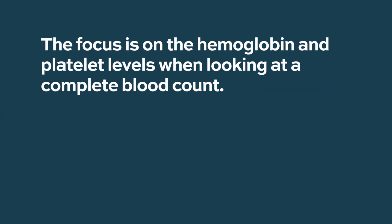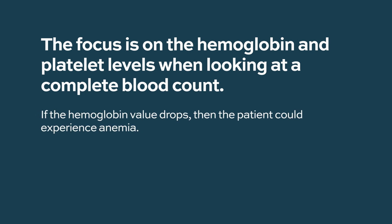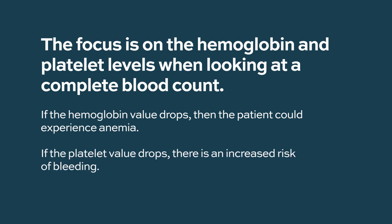The focus is the value of hemoglobin, because if the value of hemoglobin drops down, the patient can experience anemia, and anemia may be associated with symptoms. And the platelet value, because if the platelet value drops down, there is an increased risk of bleeding. If this value remains normal, or even if not normal, it is only slightly decreased, there is no need to start treatment. The patient should be followed on a regular basis.